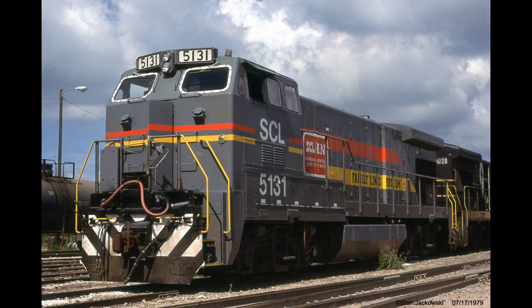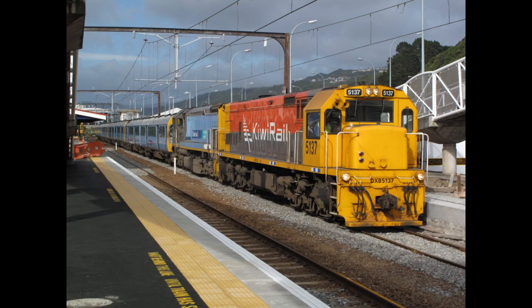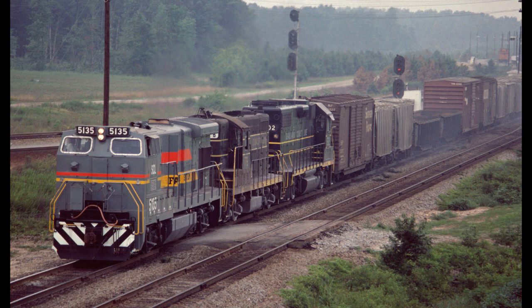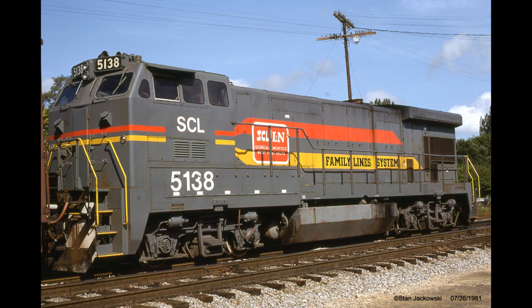These engines were originally numbered from 5130 to 5139, with my favourite of the bunch being 5137, because that's also the number of a KiwiRail diesel locomotive. They were put to work on freight services throughout the Seaboard system, running in states such as South Carolina, Georgia, Louisiana, Virginia, and other states in the southeast US.